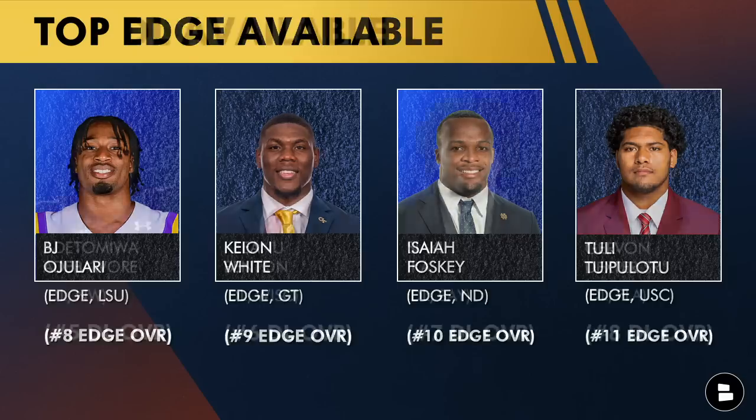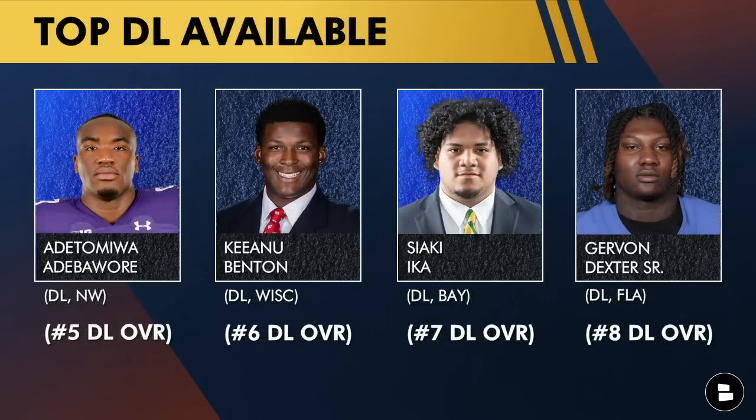Some of the interior defensive linemen, Adetomo Adebare, the defensive lineman out of Northwestern. Obviously, there's been a lot of buzz around him this NFL draft. We just took Keanu Benton in our mock. I would be happy with either of those players at 53 or 61. Siaki Ika, maybe 64. I would view 53 a tick early for him, but I wouldn't hate the pick. He would fill a need. Jervon Dexter Sr., kind of like Benton, has some versatility. I like him more as a one-tech, but he's a player to monitor as well.